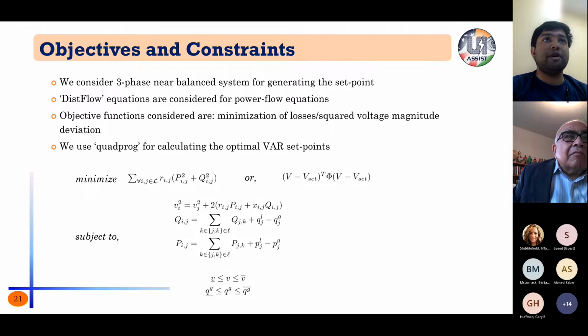And we use quadprog for calculating the optimal var set point. A few things I wanted to mention: here it's a balanced system, but of course you can model an unbalanced system. Given that the problem uses linear DistFlow, our computational tractability is good and the computation time is pretty low. But as we increase the complexity of the system, the computation time is going to go up. One more slide, please.